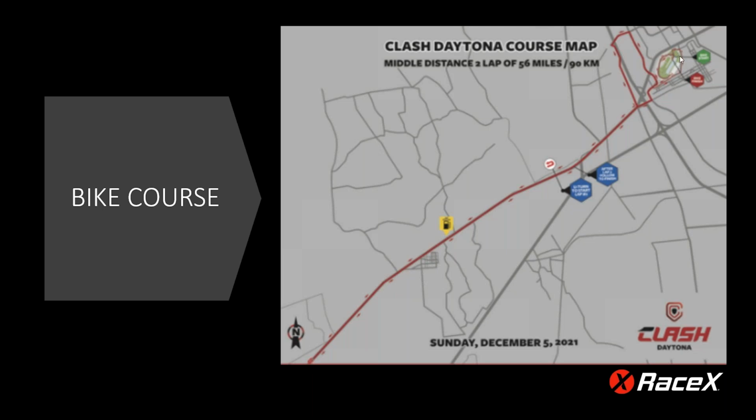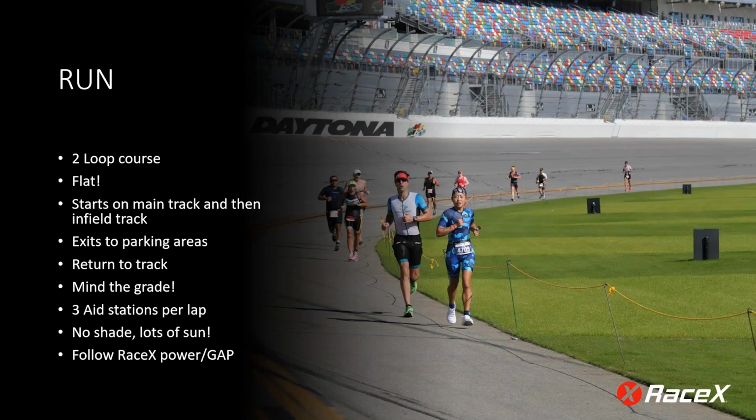This could be a second loop or completing the loop, but unfortunately, I don't think so. So I think all we're in for is just 1/2 loop out there on the track to head out onto the run. The run is a 2-loop course. It is totally and completely flat.